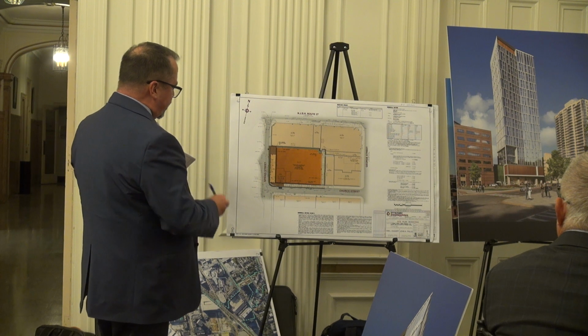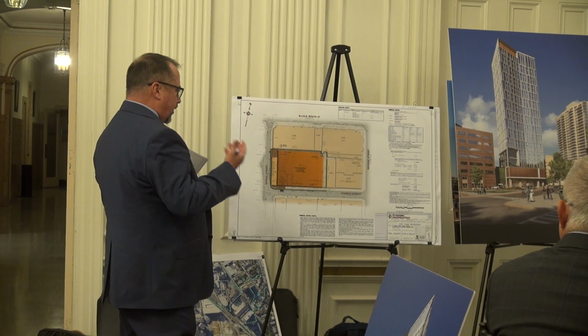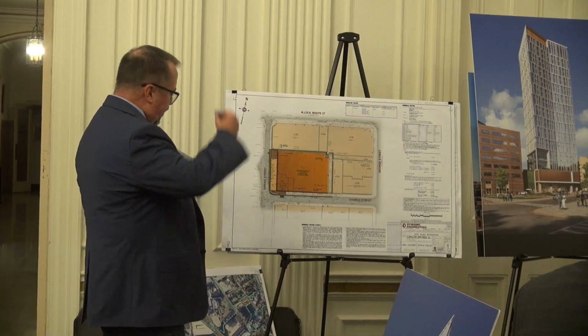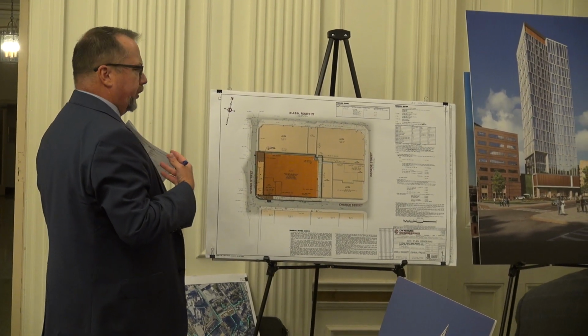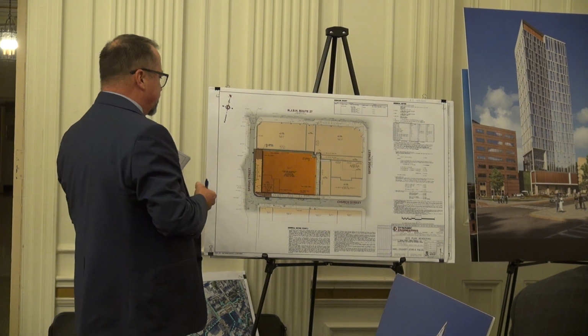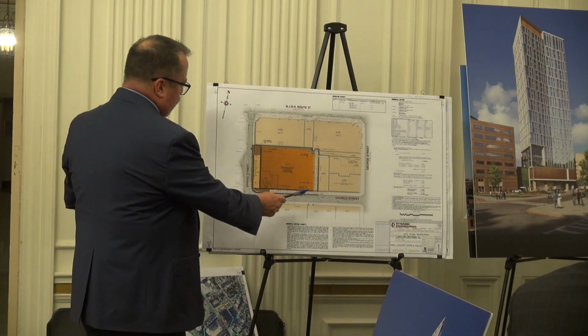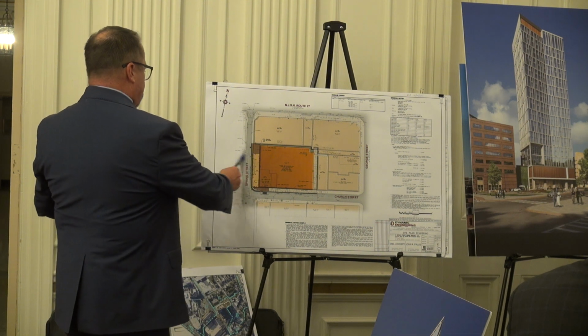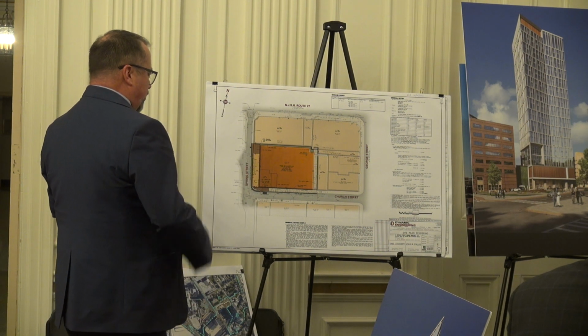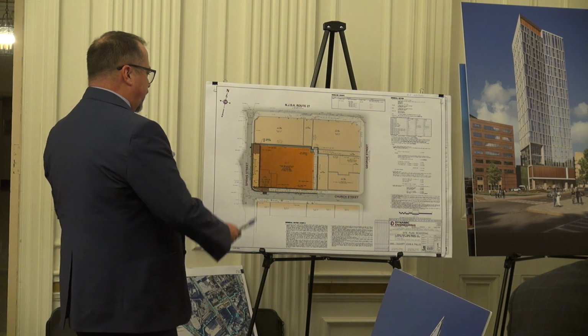From a utility perspective, we'll have gas and electric utilities provided by PSE&G. The utility company in that case is going to determine the exact locations. Right now, we would expect we'll probably get service off of our Church Street frontage for electric and probably get gas off of the Spring Street frontage. But again, that's really just conceptual at this point.